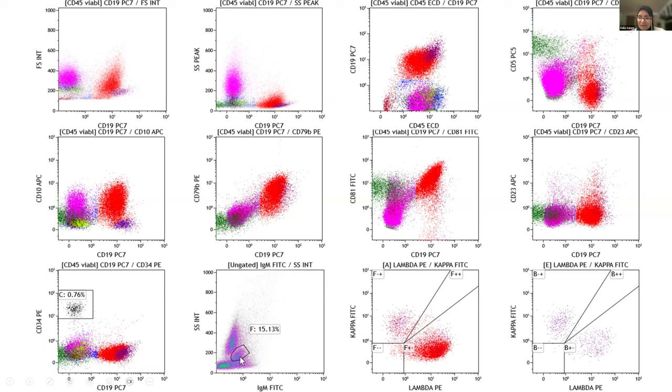It appears to have dim IgM, which I don't know. This may be a technical artifact. It should be more bright than this. And it is lambda restricted.